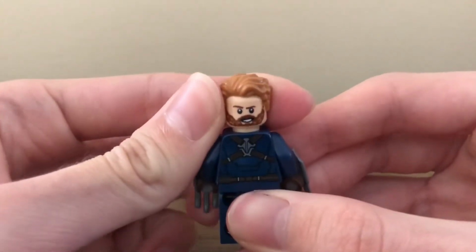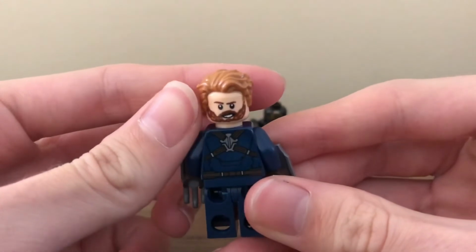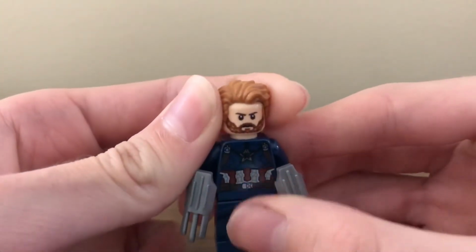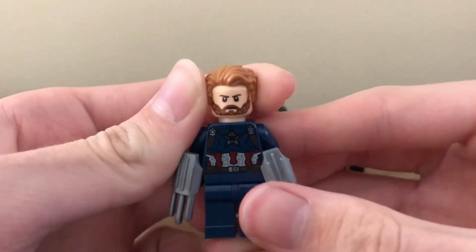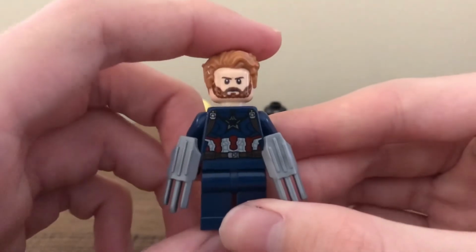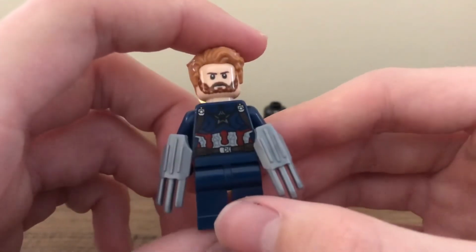You have a smiling face print, which is the one that's always bugged me a bit, is I just don't really like the smiling face print for this film, for Steve Rogers. I really like this face print, though. I think this really sells Steve from the film. The torso print looks quite nice. You have the ripped out star there.